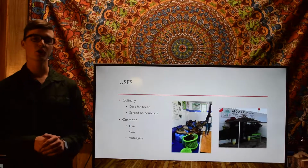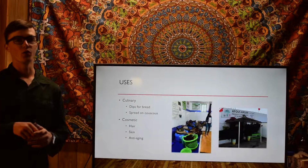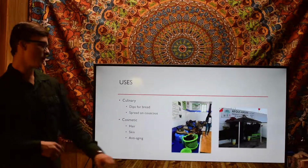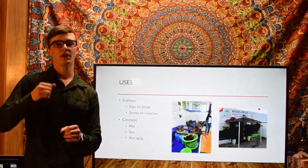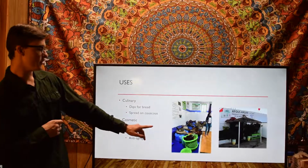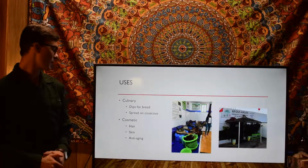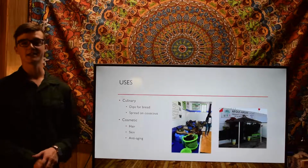The uses of the argan oil are mostly culinary. People use it for dips for bread, or you spread it over couscous, which is almost like rice over there. When we went to the Argan cooperative, that's my picture right there, they showed us how they actually took the argan nut and broke it down and created it into that paste that you saw. And then they even had us taste it. They had oil so we could dip bread into it, and it was actually very tasty, and it's also a different variety as well. Also, the other uses are for cosmetic reasons like hair, skin, and anti-aging.